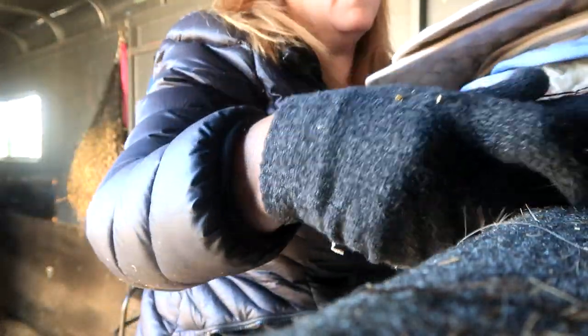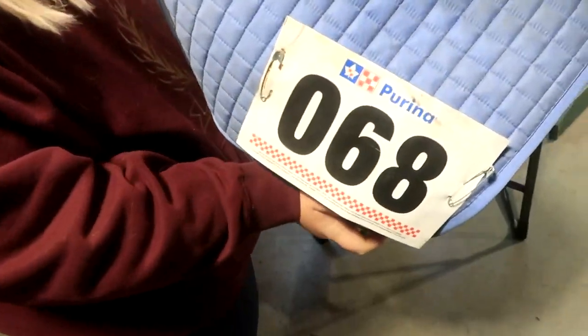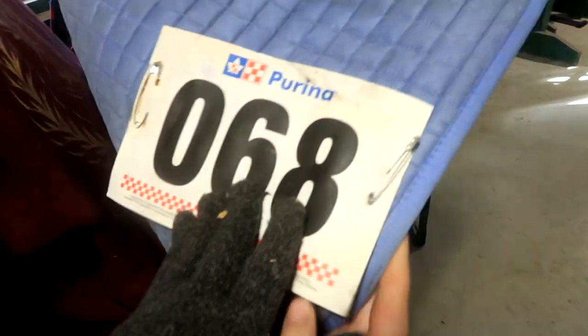All right, let's go. I have to talk to you guys when I get these in the barn. They're so heavy. Oh, wow, it's from a show. Oh my gosh, keep it like that. That was the show she won reserve champion and got to do that victory gallop, which was amazing.